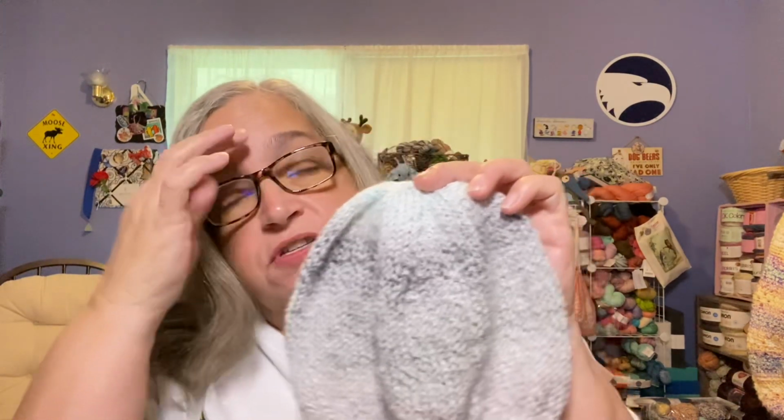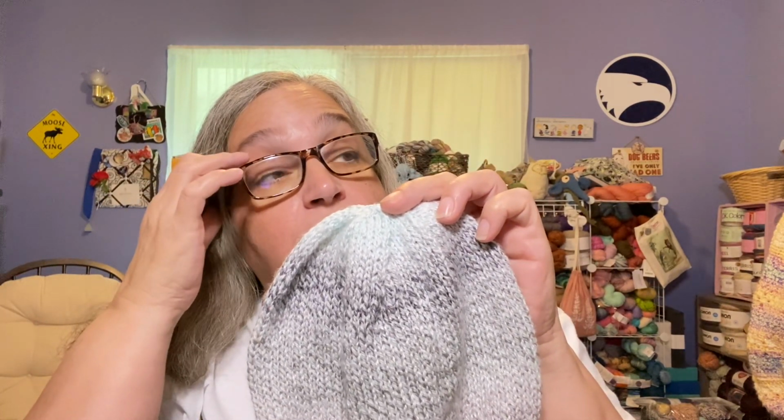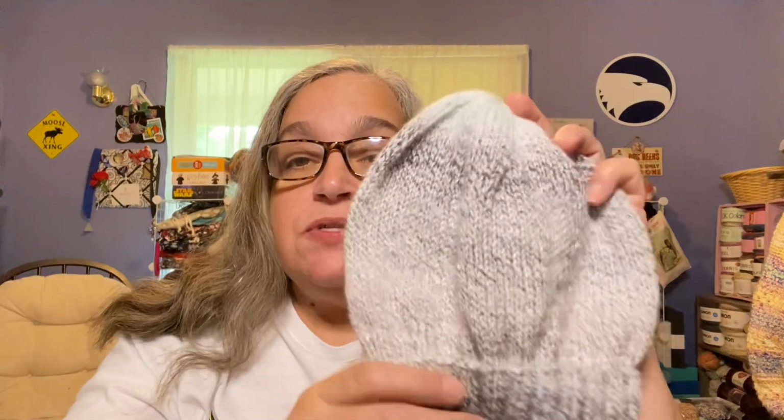So those are my finished objects. I made this. I really, really like this hat a lot. And I think I want to make some knit fingerless mitts. I can't remember the name of the pattern now, but it's free on Ravelry. I think I want to make those to match this. So there it is. Those are my finished objects.